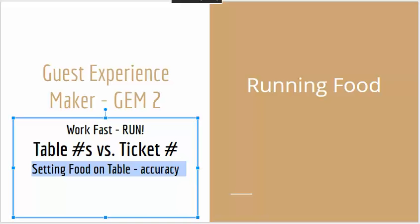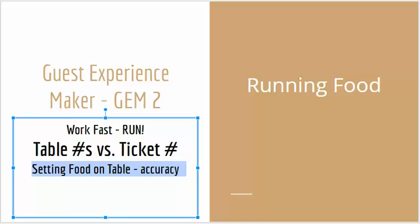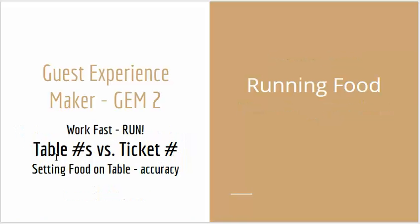If they say yes, fantastic, I see that y'all already have your plates and everything because our Gem 4 has already preset the table. Is there anything else I can get for you? Fantastic, enjoy your dinner, thank you guys, and leave. So that's that. Table accuracy is very important. And as well, order accuracy.